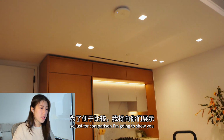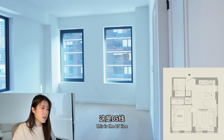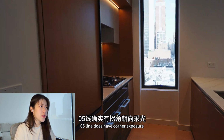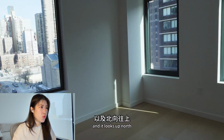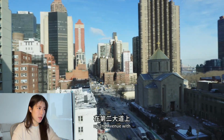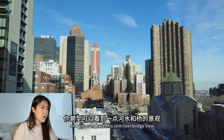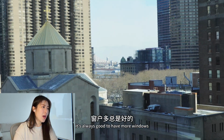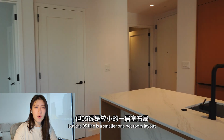So just for comparison, I'm going to show you briefly other one-bedroom layouts. This is the 05 line. The 05 line does have corner exposure. It looks over 2nd Avenue to the east and it looks up north. You have this bigger window looking up north, up 2nd Avenue with very open view. You see a lot of sky and you even have this slim river bridge view. It's always good to have more windows, but the 05 line is a smaller one-bedroom layout.